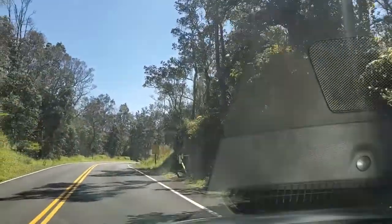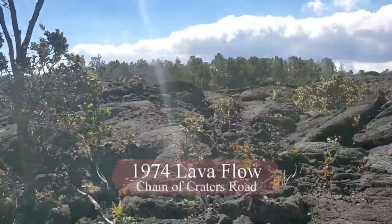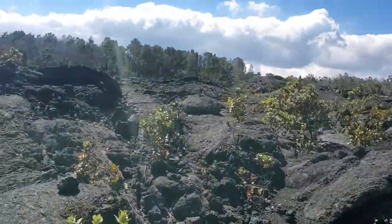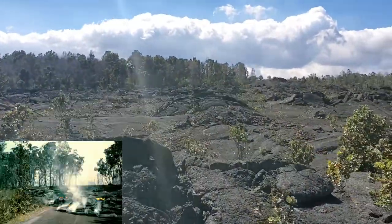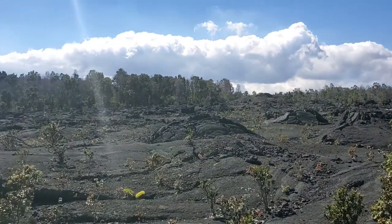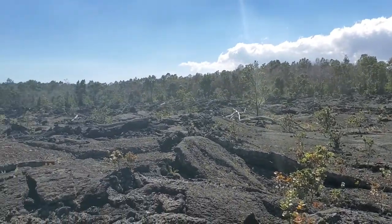Now the first place we're going to visit is the 1974 lava flow. And if you look right here in the inset, this is what the lava looked like as it covered the Chain of Craters Road in July 1974. The eruption lasted for about 4 days, from July 19th to July 22nd.